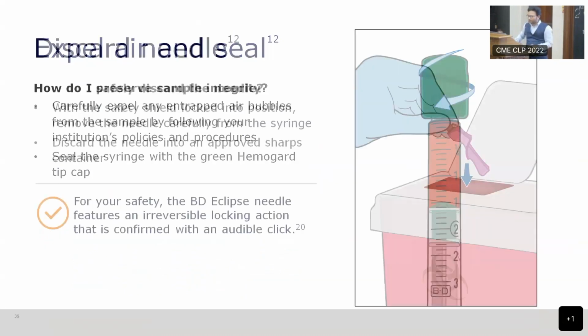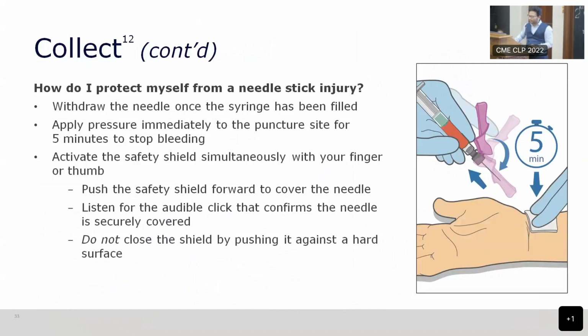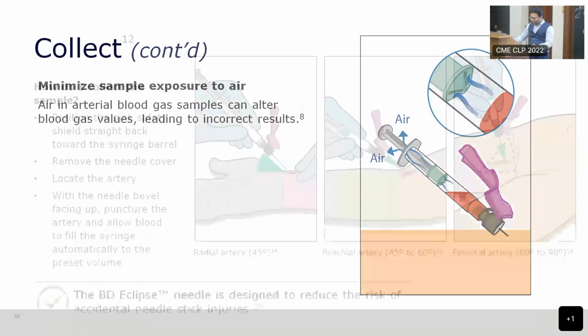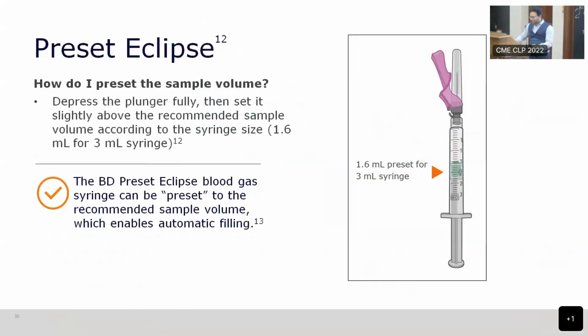Now these kind of devices, I think KM uses them, have an auto-ventilation mechanism. If you see, there is a green stopper inside the lid of the tube. So it has an auto-ventilation mechanism. Once you draw the blood, the air present inside the syringe goes out through the ventilator due to the blood pressure. So there is no chance that the air present inside the syringe will mix with the blood. I will not talk about how you should do the ABG collection, you have all read about it.